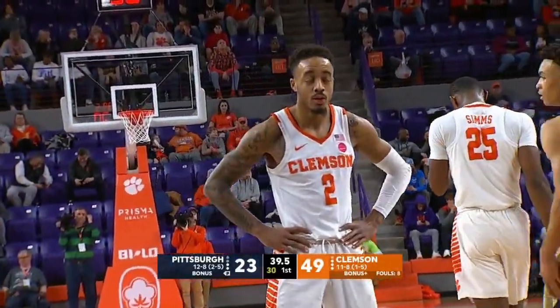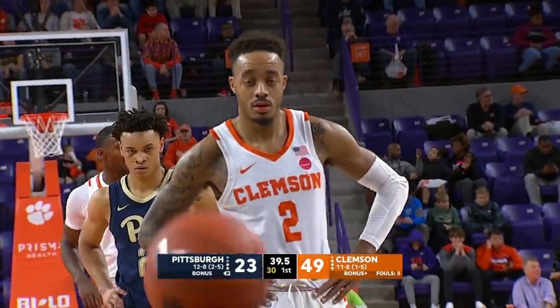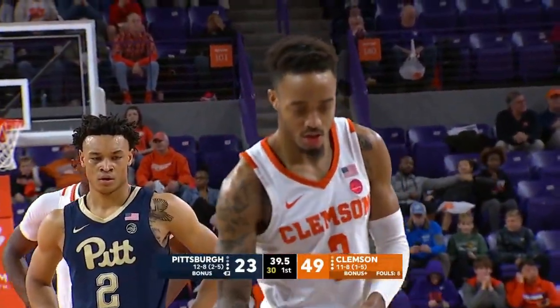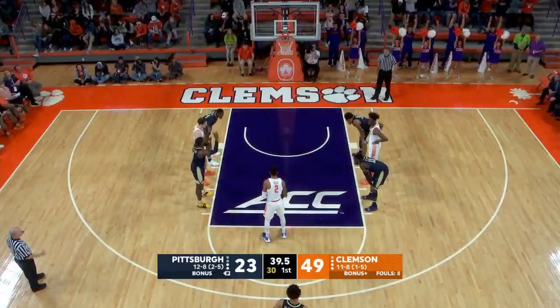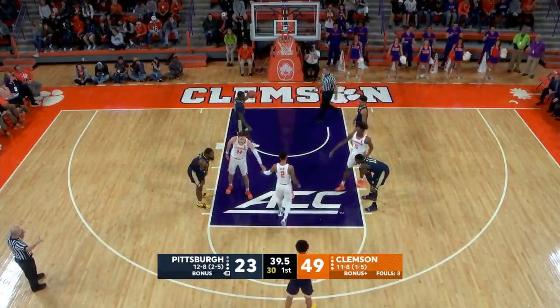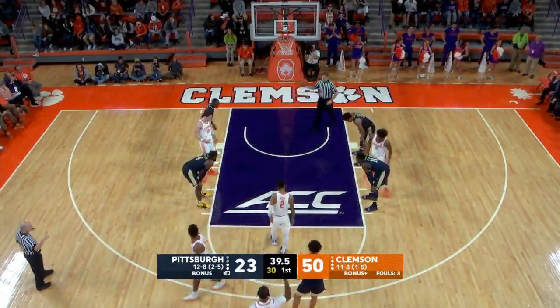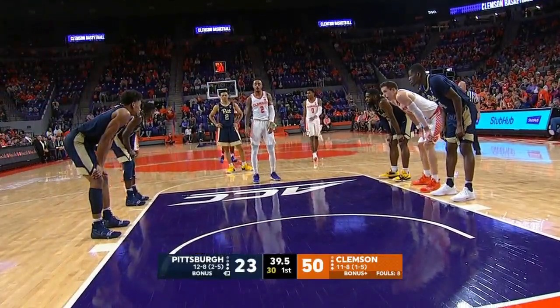And that's where the IQ of Marquise Reed comes in. He took a peek coming across midcourt. He had an idea of how much time was on the clock. Saw an angle to the rim. Reed has 12 already, make that 13, and Clemson, with 50 points in the first half, has their highest scoring first half of the season.